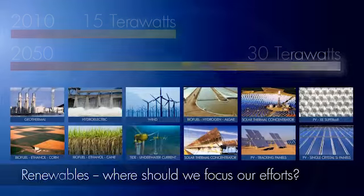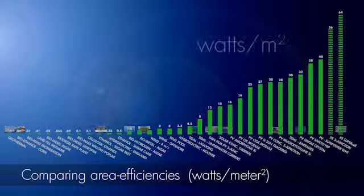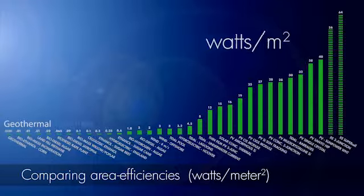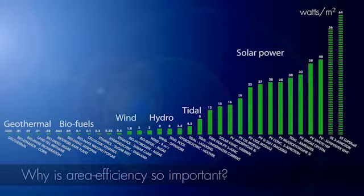One very important way to compare renewables is by their area efficiency, how much energy they can produce on the land they take up. At the low end are geothermal and most kinds of biofuels. At the high end are the most advanced kinds of solar power. Why is area efficiency so important? Because the scale is so large.